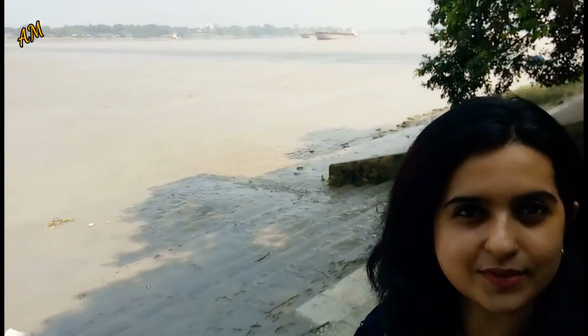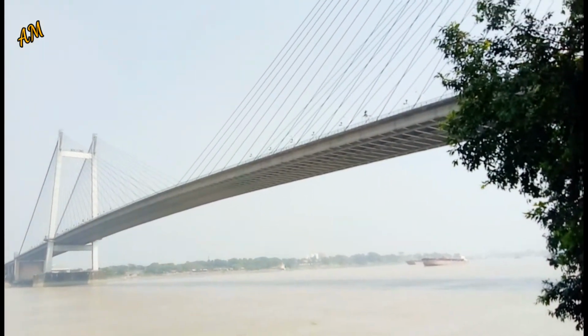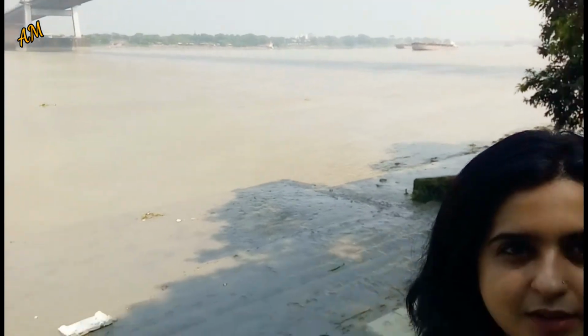This is one of the oldest recreational spots of Kolkata. It was built in the memory of eminent Orientalist James Prinsep in 1841. A boat ride on the river Hooghly is also an ideal activity in Princep Ghat.